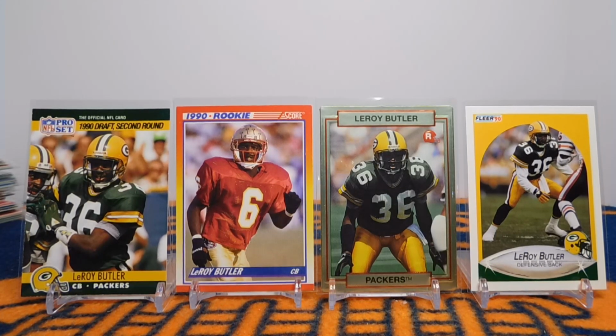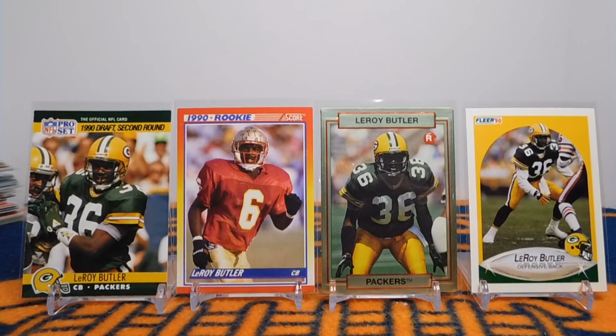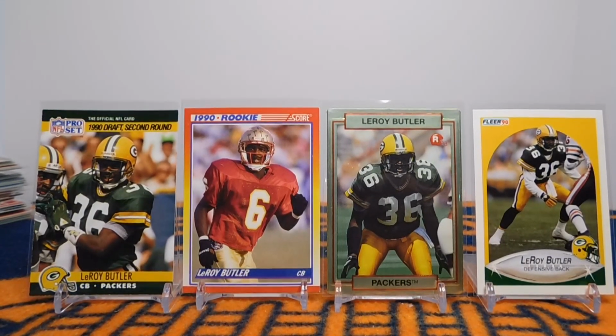So he first did it on December 26, 1993 against the Raiders, where he forced a fumble, and Reggie White recovered and then lateraled it to Butler, who then ran it in for the touchdown and jumped up into the bleachers. And the rest is history. It's become a part of their legendary touchdown celebration and a big part of the fan interaction with the team.